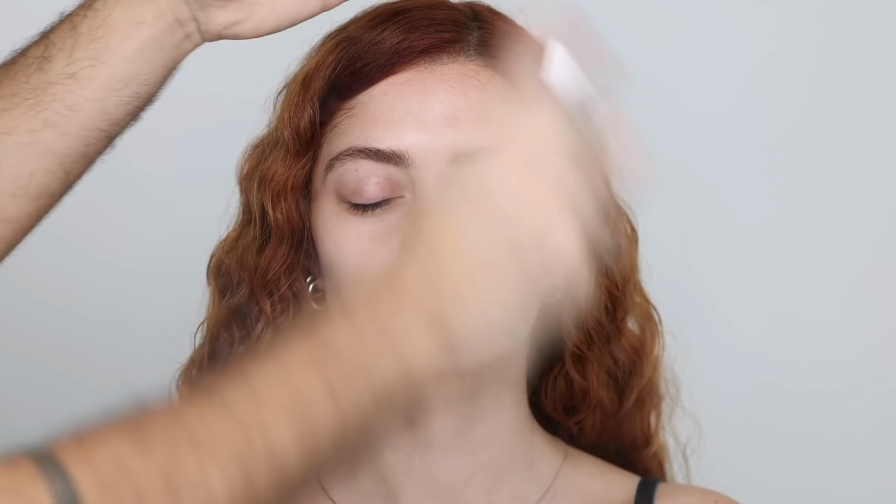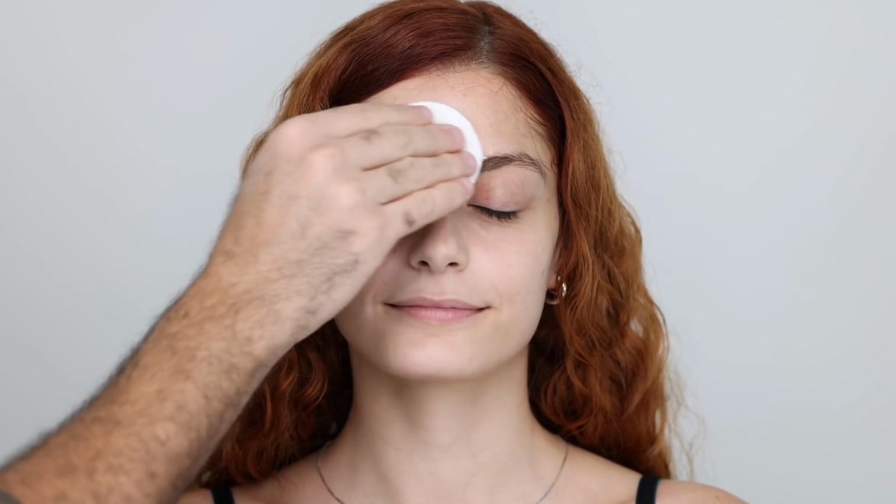Alright, so here we have the beautiful Joanna, and I'm going to be starting off with skincare as always, and I'm going to be taking the Caudalie Mist and just refreshing her face and getting her ready for makeup. I haven't used this in a very long time. And for toner, I'm going to be going in with my Fresh Rose Deep Hydration Toner and just applying that all over her skin, again to refresh her and then prep her skin for all the products that I'm going to be putting on top of it, and that'll make sure that everything sinks in much more efficiently.